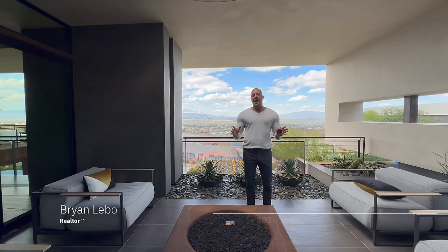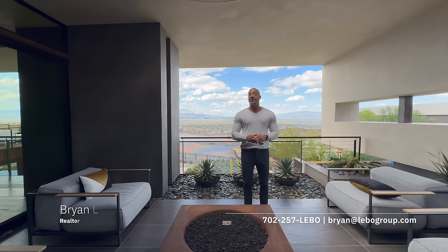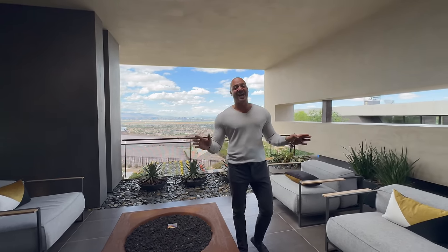All right, guys, we have now completed the entire second floor. Let's go upstairs and let's check out this party area because this is very next level. So let's check out the sky deck area.